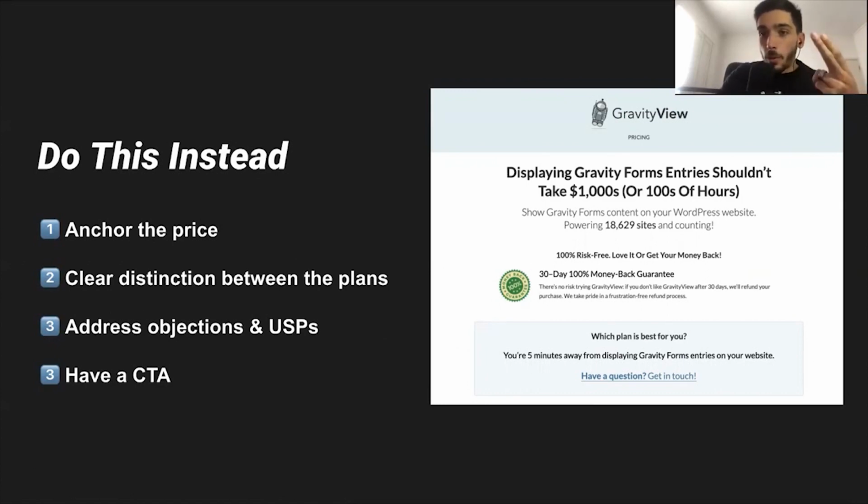So they would have that anchor in their mind before looking at the price. So anything that was below $1,000, or whatever they thought 100 hours of their time was worth, then it seemed like a really good deal, right?